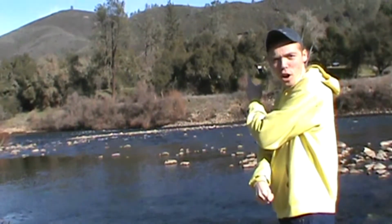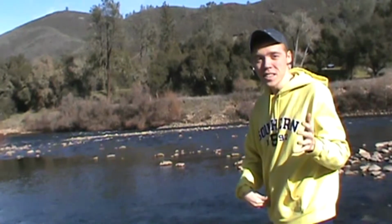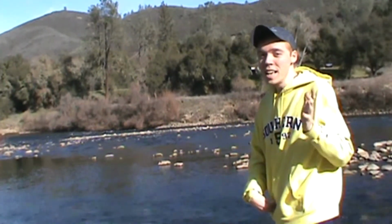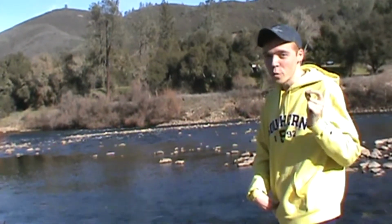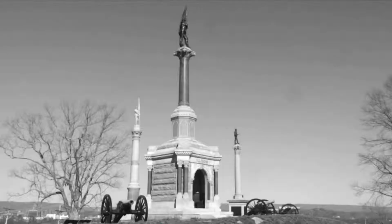There's gold in them thar hills. And once upon a time, in this river. Today, guys, my uncle, cousin, and I are going to be visiting Marshall Gold Discovery State Historic Park, the very site right here where gold was first discovered in 1848. That's coming up next.